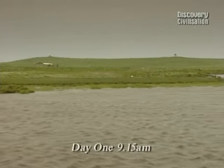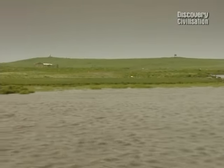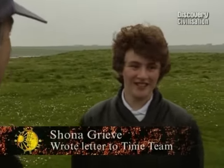Shona, it's the middle of June and it's absolutely freezing. Is it always like this up here? No, it's normally quite nice, but today's a bit different. Is it going to stay like this or is it going to get better? Oh, it gets better, doesn't it?